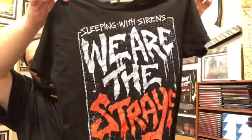Got that for $1 also. I usually buy all the concert t-shirts I can find. One of these days I'll probably make a big lot of them.